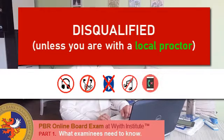No incoming or outgoing calls. In the event of an incoming call, it must be declined unless it is from the member of the Board of Examiners or the Secretary.